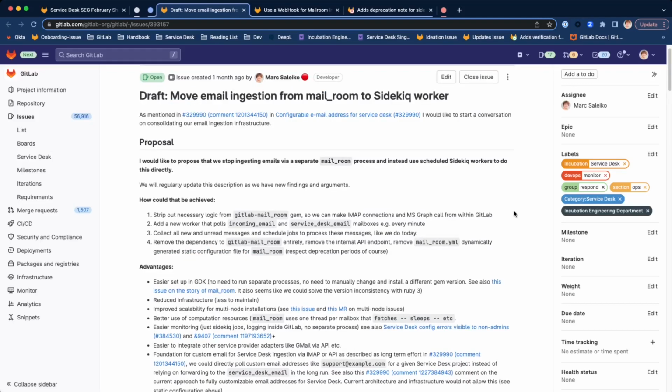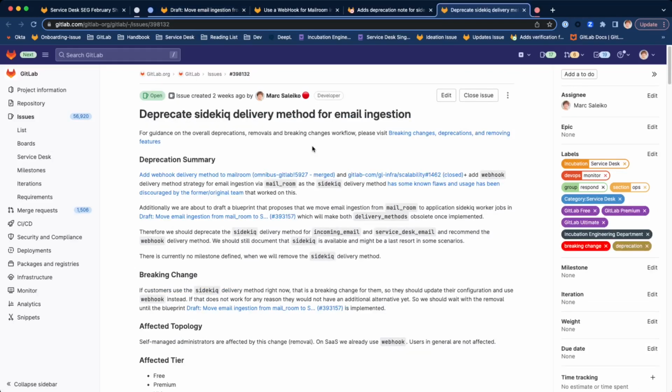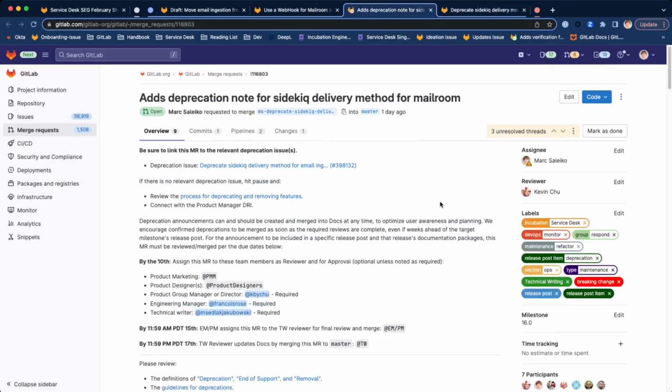A few weeks ago, I proposed to move email ingestion from mailroom right into GitLab and use sidekiq worker jobs to ingest emails, and this is likely to be the successor of the sidekiq delivery method for mailroom. After some discussion with support colleagues and project management, we decided to deprecate the sidekiq delivery method for mailroom in 16.0 and schedule it for removal in 17.0. I put out a merge request that adds the deprecation notice for 16.0, and we also have a good discussion about updating the documentation for delivery method options in general.